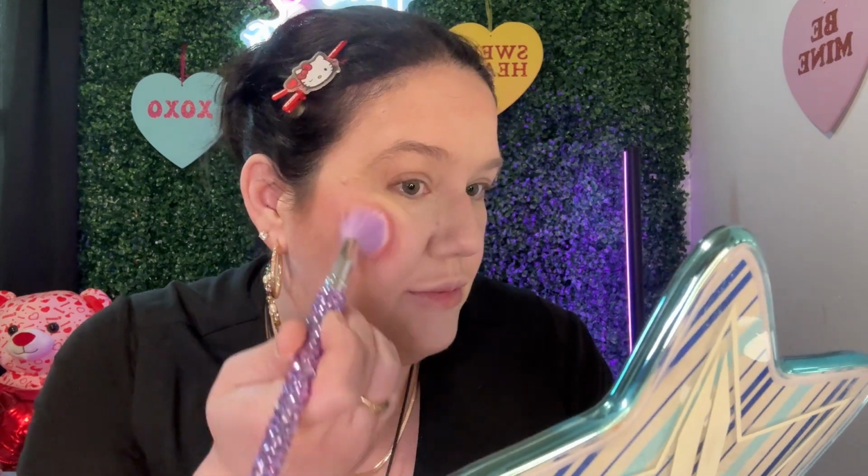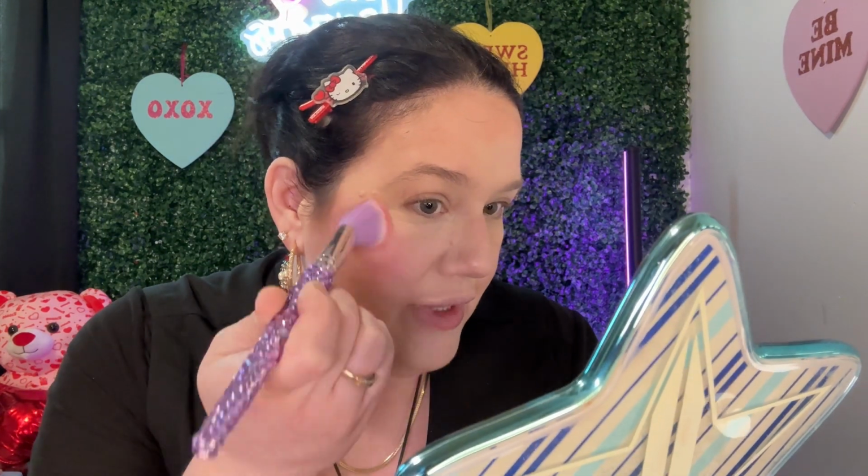Let me look in my mirror so I'm seeing what I'm doing. That gave me a really nice flush to my cheek without being too much. And I could probably take what's on my hand, because I have a whole lot of product, and go on the other side and stamp it.